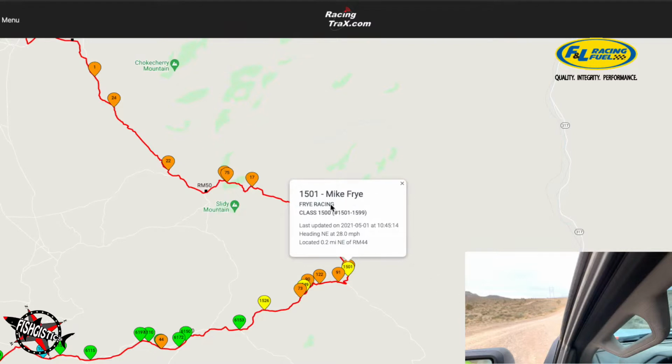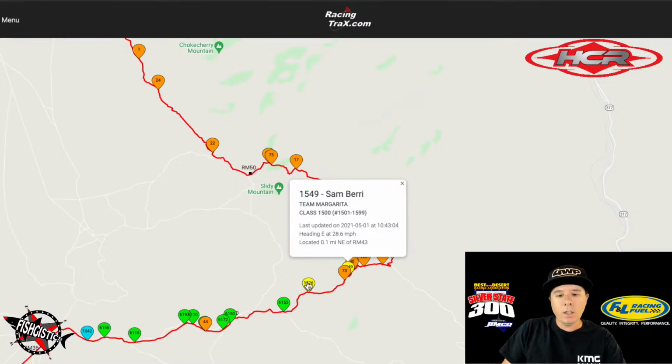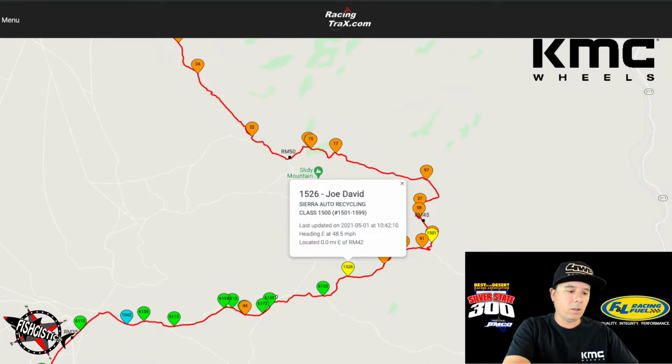But it looks like we have the 1501 Mike Fry is there. And then we have the 1549 Sam Barry is also there. And the 1526 Joe David is also there. And it looks like we lost Robert.